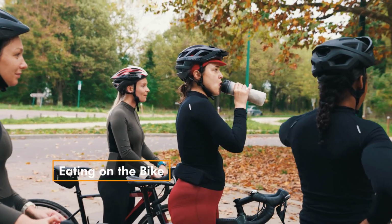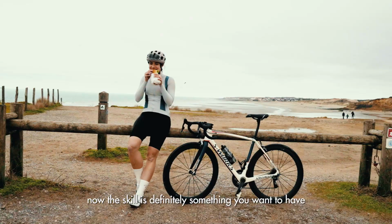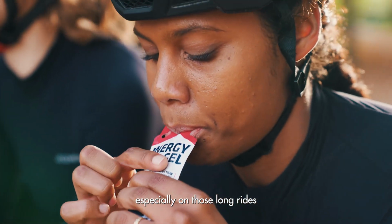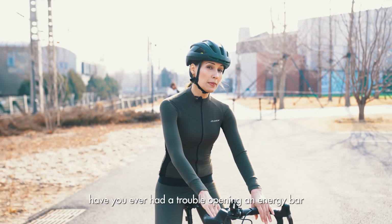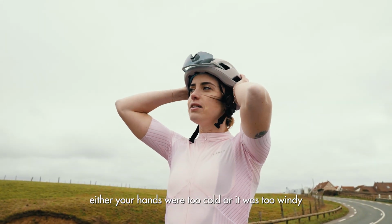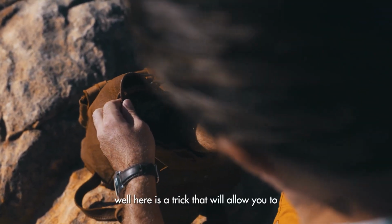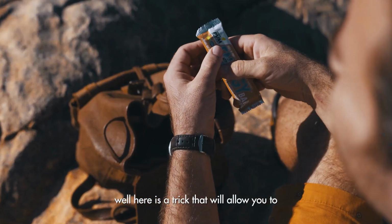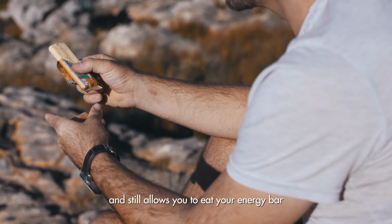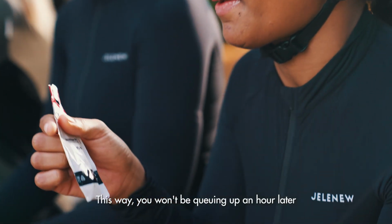Eating on the bike. Now, this skill is definitely something you want to have, as we have to eat and drink on the bike, especially on those long rides. Have you ever had trouble opening an energy bar? Either your hands were too cold or it was too windy and you couldn't open the wrapper. Well, here is a trick that will allow you to open the wrapper, which is good and simple and still allows you to eat your energy bar. This way, you won't be queuing up an hour later.